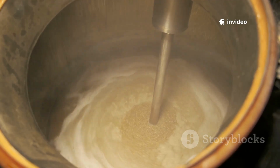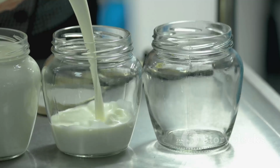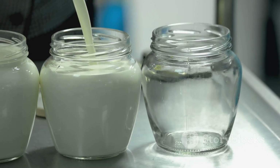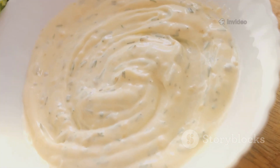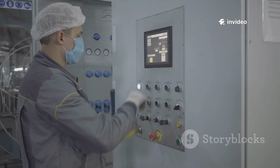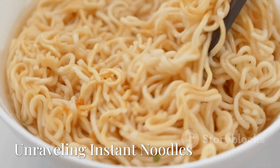The mayo is gently pasteurized and air is removed to keep it fresh. Finally, it's pumped into sterilized jars, sealed and checked by cameras for quality. The result? Perfectly creamy mayo, every time. It's a simple process, but precision is key. That's how your favorite spread gets its signature texture.